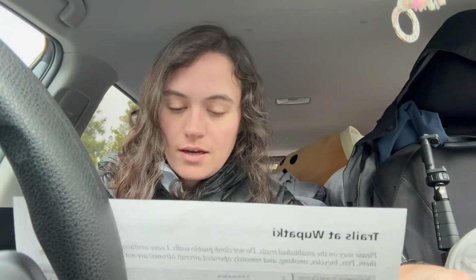So I went inside the visitor center and I got my passport stamped, because I've noticed that all national parks and all national monuments, for the most part, have a passport stamp. So that's pretty cool.